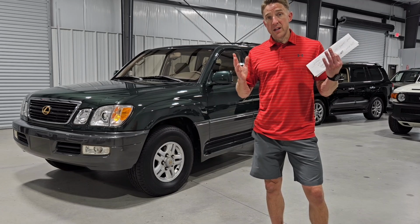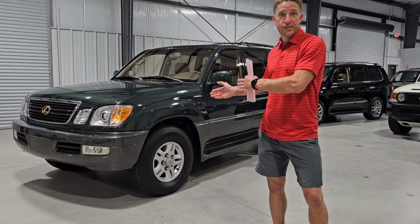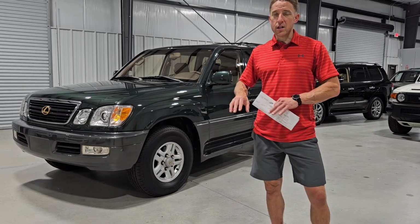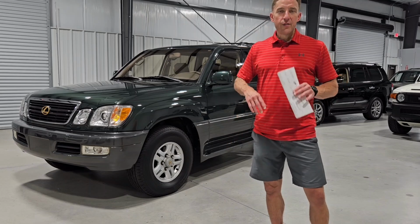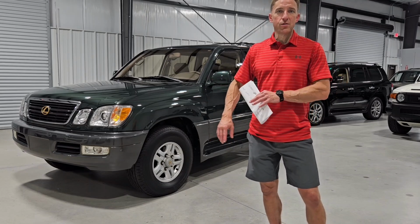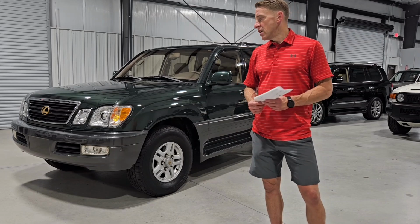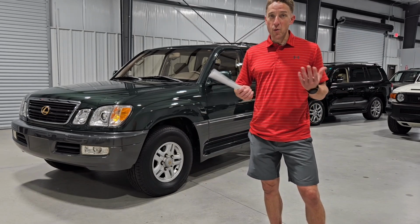Chris, what's the Covid LX, you ask? That's a good question. This is the Covid LX. I say that because this car was bought a few years ago and kept getting pushed back, and finally it's time for this thing to see its day and move on down the road to its next owner. So we purchased this car in May of 2021.